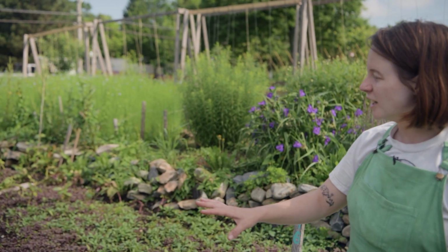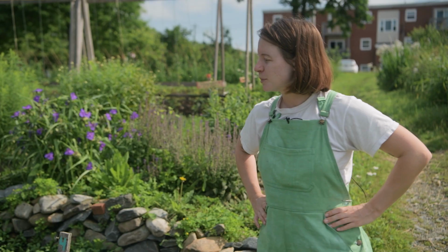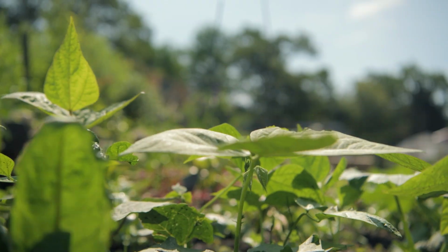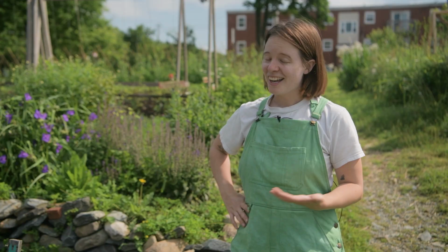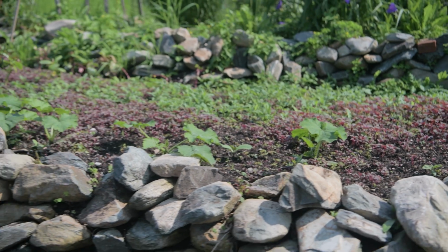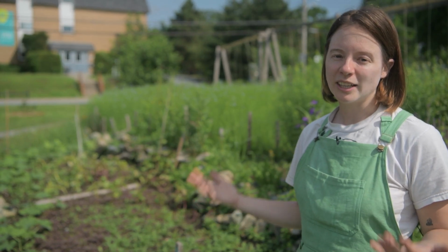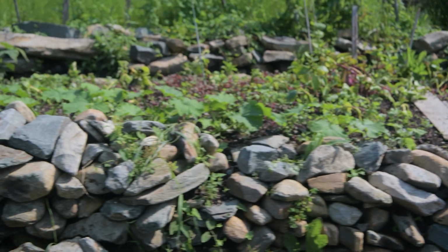So these two beds here are what we're calling our intercultural garden. People were asking for vegetables that are commonly used in, say, South Asian cuisines or cuisines of other parts of the world. And I thought, okay, I'll do my research, I'll try and learn how to grow it. And then I realized I have this great resource of this incredible community. So I partnered with Barkat and Sun Moon, who are two local members of the Bangladeshi community, who are frequent community gardeners. And they are growing crops for us to give away at our market that are ones that they would usually use in their cooking. So it's just a really nice way for us all to learn about different vegetables.